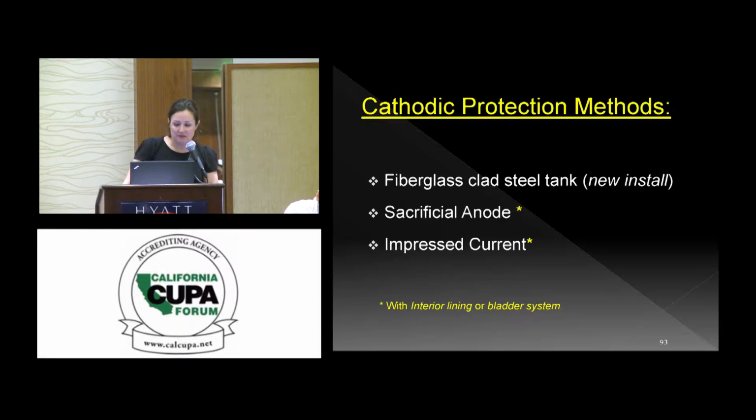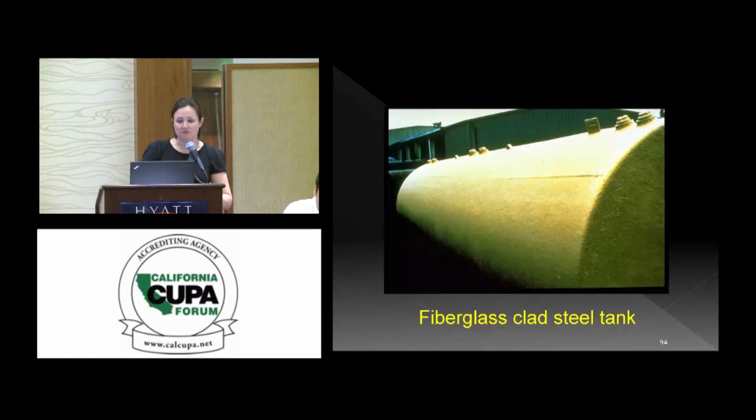And then your other option is going to be a sacrificial anode or impressed current. Okay, don't forget these have to be in conjunction with either an interior lining or bladder system. Because if you have a fiberglass clad steel tank, that's going to be the actual corrosion protection for the steel. So it's going to keep that contact of the earthen material off the steel portion of the tank.